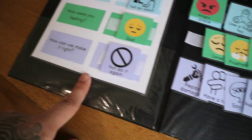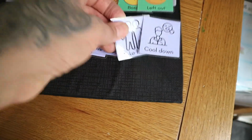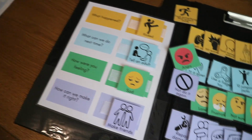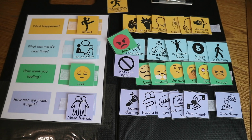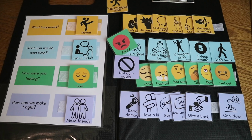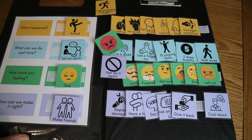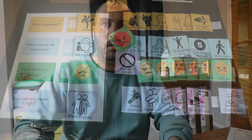How can we make it right? So we could say make friends. So it's just more like an emotional board. I'm not sure if I'm using the correct term. The best place to check is on the Parenting Toolkit group. So I would say it's an emotional board, a communication board. It's really good though. And this one is a variation basically of a to do and done board.